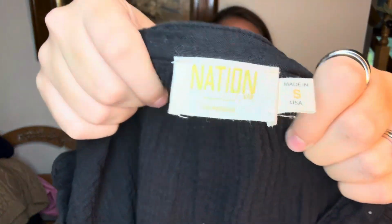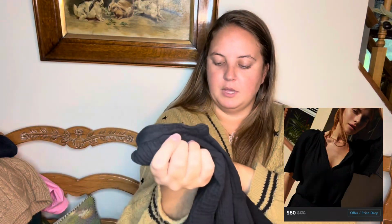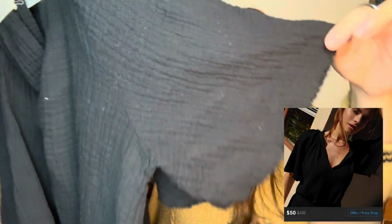We have this Nation LTD shirt. I've only come across this brand a couple times, paid about $6 for this. It's kind of a basic muslin with these little raw hems and a v-neck. I would say this will probably bring around $30 would be my guess.